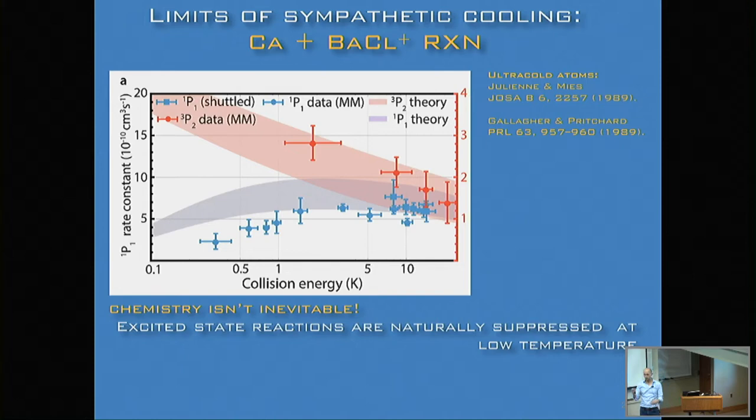But what's interesting here is, first of all, not everybody believed it would happen for atoms and ions because the potentials are very different. We certainly believed it, or we wouldn't have done this from the beginning. But what I find striking about it is this is actually mattering in the 5 to 10 Kelvin temperature range, right?